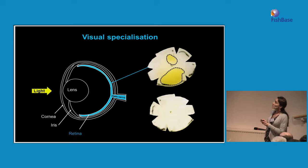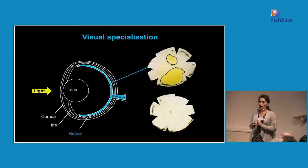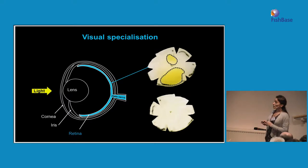What you then see is that this yellow pigmentation is really segregated in specific parts of the retina, and that's going to be particularly interesting for the vision of a fish in terms of visual ecology. Because light can enter the eye at very different angles, this specialization is going to really focus on a specific part of the visual field of the animal.